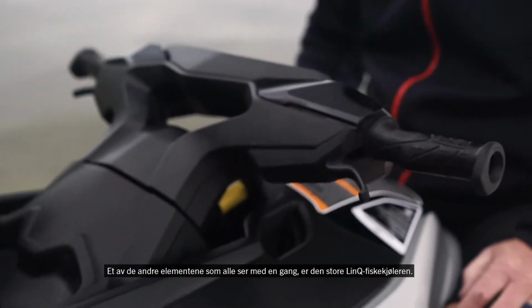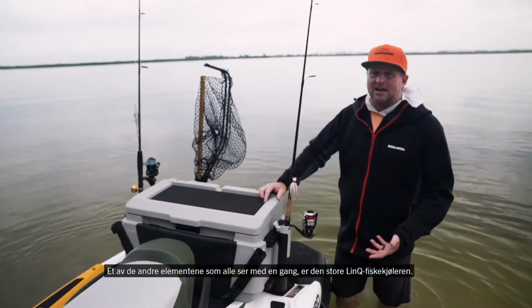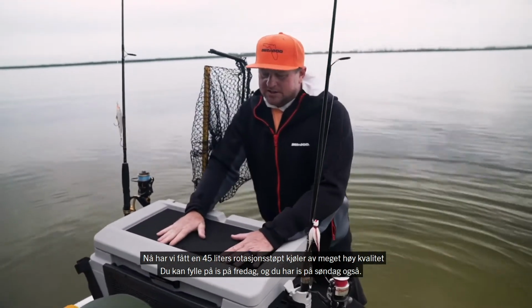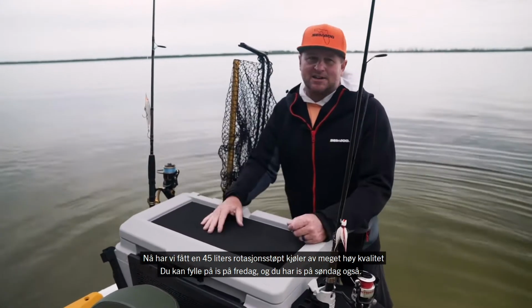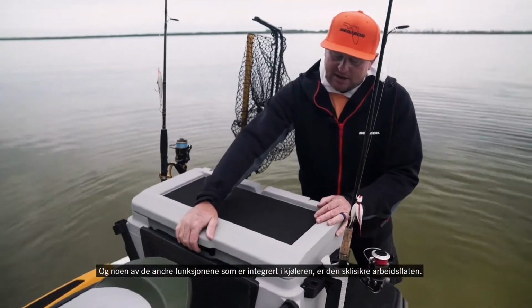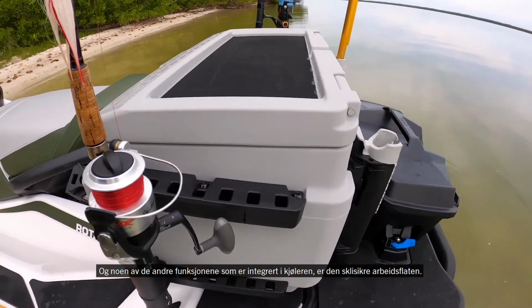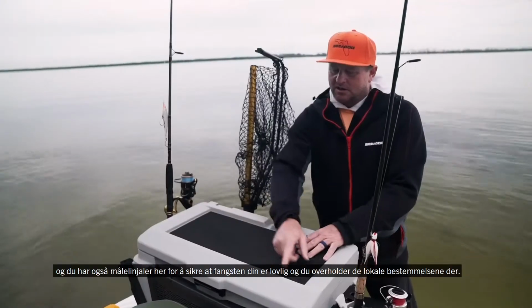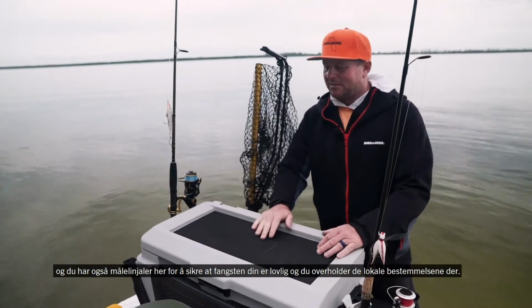Now, one of the other elements that everybody sees right away is the big Link fishing cooler. So now we've got a 45 quart roto molded, very high quality cooler. So you put ice in on Friday, you've got ice on Sunday, and some of the other features that are integrated into it is this work surface area. It's non-skid, so when you're rigging your baits or rigging your lures, you have a work surface. And then you also have rulers here to make sure your catch is legal, so you're abiding by the local laws there.